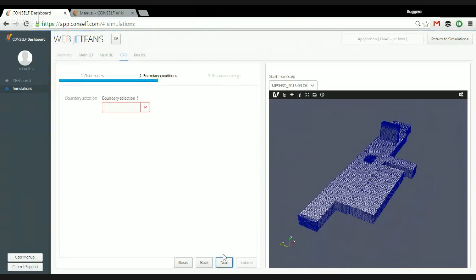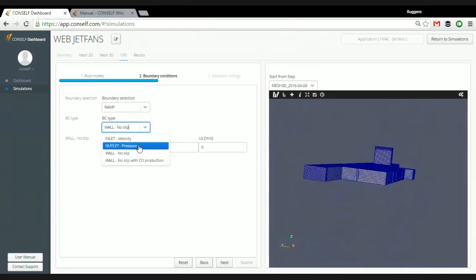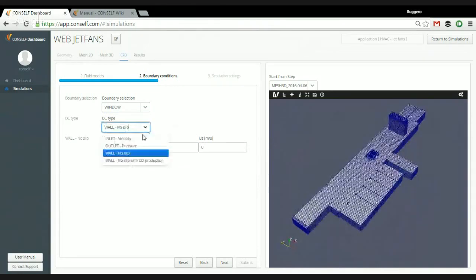We can move now to the definition of the boundary conditions. In here, we have to specify where the air comes from, where the air goes, what is produced by the fire in the car, and so on and so forth. So we specify the ramp, which is this area over here, as an outlet. We have the window. Obviously, the window is one outlet.